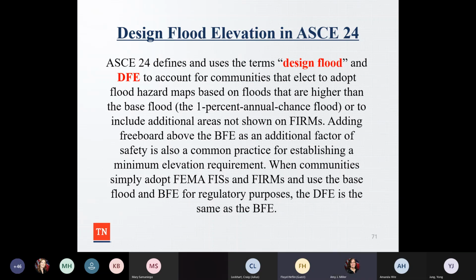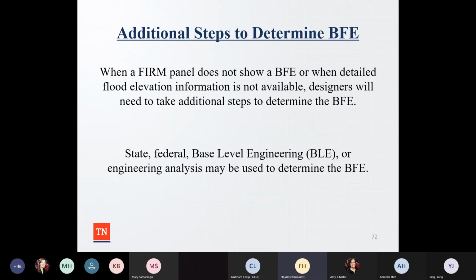So again, it's important whenever there's going to be dry flood proofing to make sure that you look at the building, the type of use, and making sure that that design flood class we talked about a moment ago, 1 through 4, that you're making sure that the elevation requirements that are listed within these guidelines are being upheld.